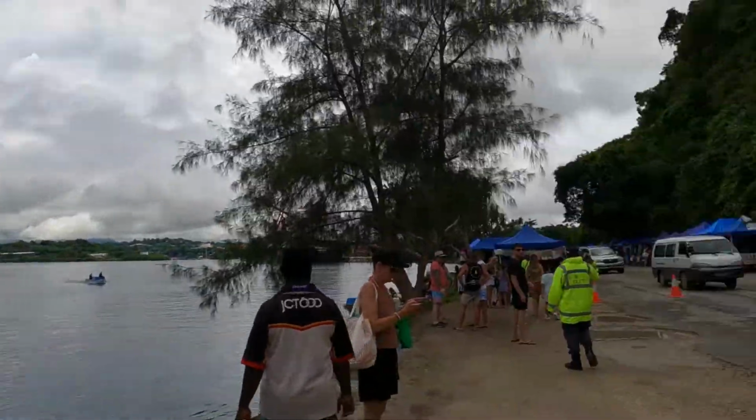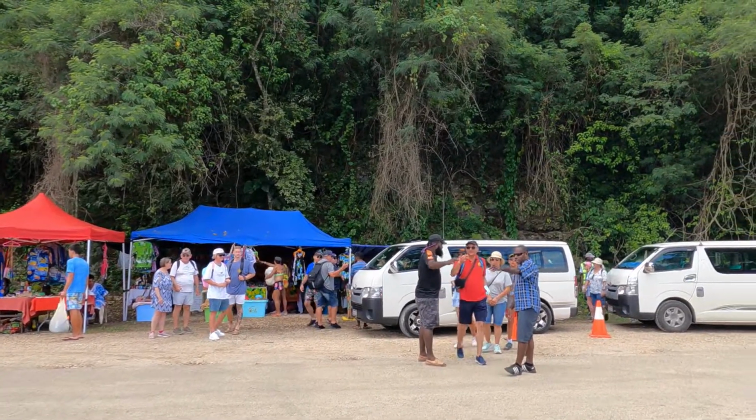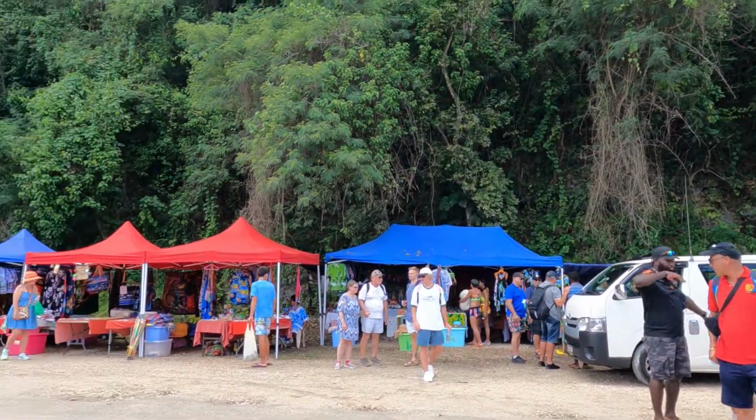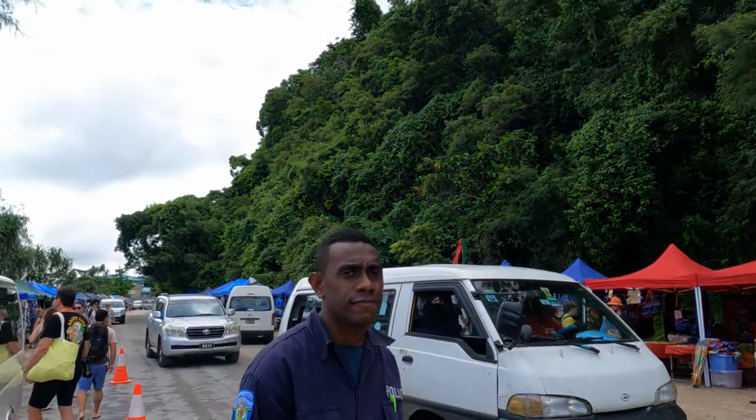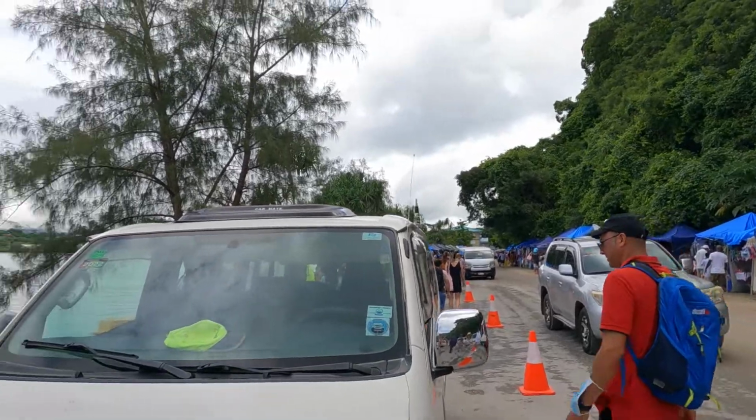Now also, and there don't seem to be as many as there used to be, but when you walk out of the port here, there are a lot of market stores selling souvenirs. Got to be careful here, but all the way down here there are market stalls selling souvenirs. So plenty to do straight off the tender boat.